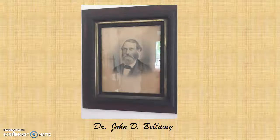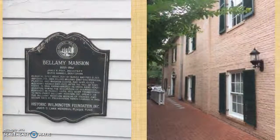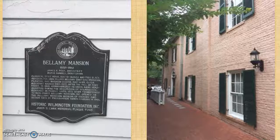The home was a mixture of Greek Revival and Italianate styles, which were prevalent in the antebellum style of this period. The last Bellamy, Ellen, died in 1946, and years later, in 1972, the home was transferred to a nonprofit, Bellamy Mansion, Inc., which now uses it as a museum of history and design arts.